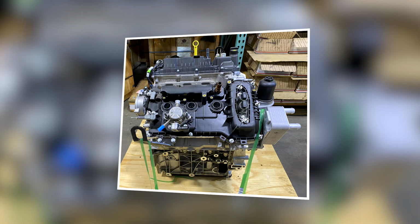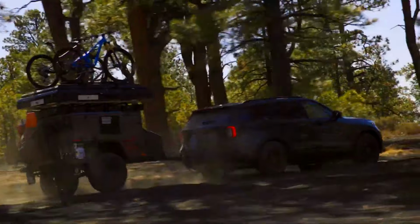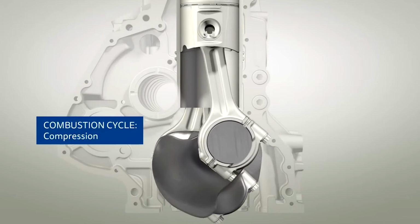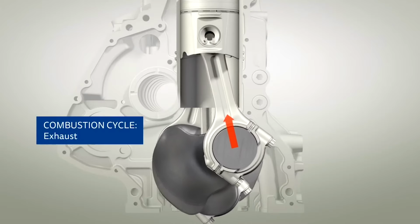The 3.0-liter EcoBoost V6 is engineered for both power and endurance, featuring a high-strength aluminum block that reduces weight without compromising toughness. Its forged steel crankshaft and connecting rods ensure that it can handle consistent, high-performance driving without excessive wear.